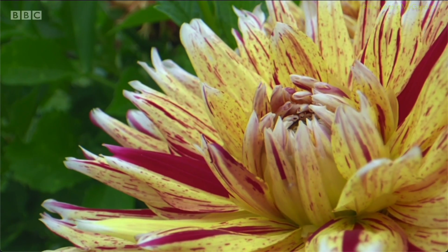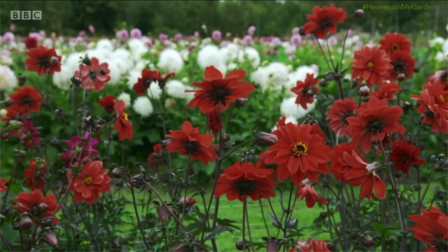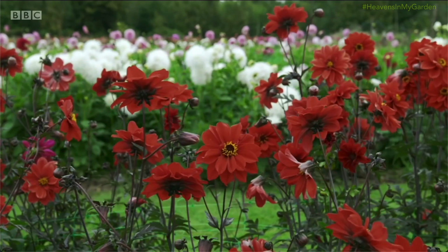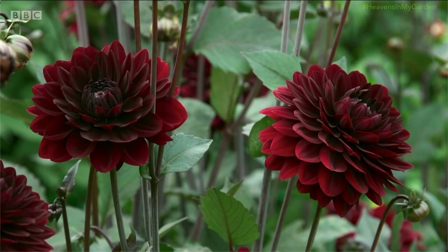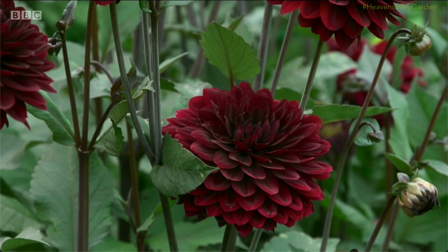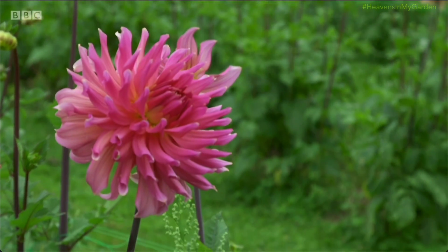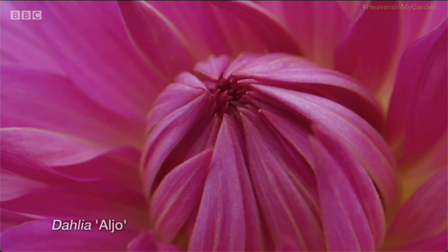I think there's just such a variety of shapes, sizes and colours. You can have half a dozen red dahlias next to each other, and actually, they're all different kinds of reds. So it's the subtleties in the plain coloured dahlias that make them very special. And then when you get something like the one we're sitting amongst now, it's called Aljo, you get the different nuances of colour in the same flower.